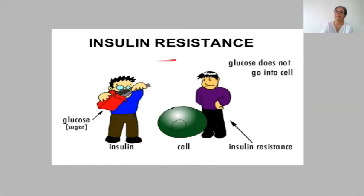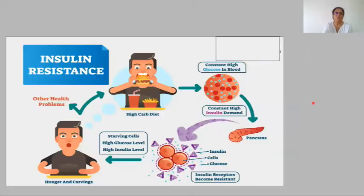Now, what exactly is this insulin resistance? Remember the chewing gum which I spoke to you about? That sticky thing on the mouth of your cells, which is not allowing the insulin in. And again, so much insulin is there in the bloodstream. But if we do not remove that sticky substance, how will the cells be able to take in the glucose for energy? So this is the glucose, this is insulin, this is the cell, and because there is insulin resistance, the glucose does not go inside the cell.